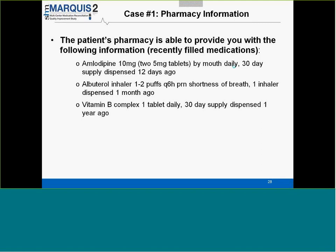I would also ask her who told her to take the aspirin. How did she decide to take the aspirin? Did a physician tell her? And ask her. That's a good question. Yeah, no, I just decided to take it for my heart. Okay. I'll ask her.